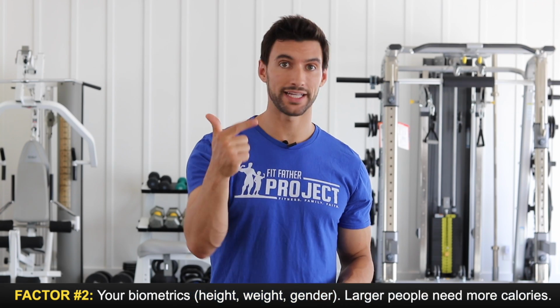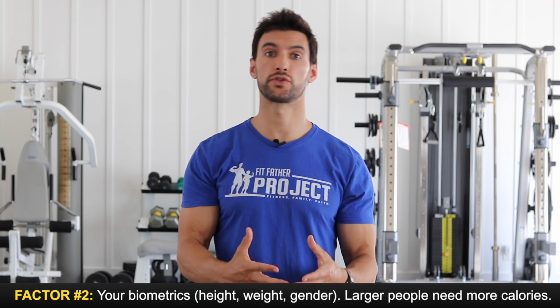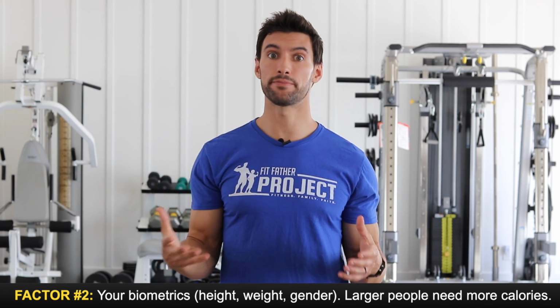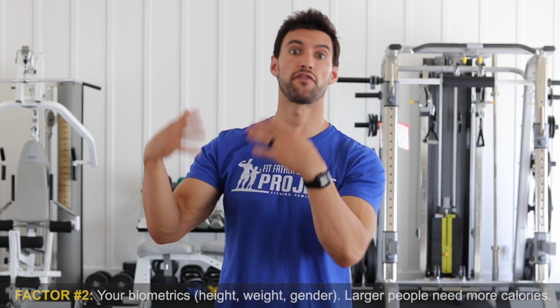The other thing is your height and your weight. Bigger people have bigger muscles, have bigger organs, have bigger bones, require more calories every day. That's why when you look at someone who, let's say, is 400 pounds overweight, they may be burning 3,500 to 4,000 calories a day just existing. They have a very high metabolic rate because they have a ton of tissue, right, to carry around. So that's a factor also when it comes to your muscle building. What is your height and your weight?